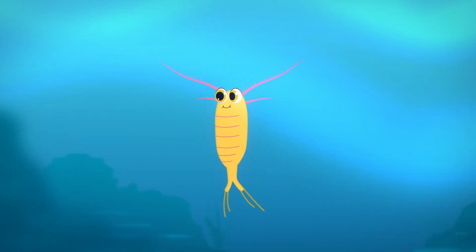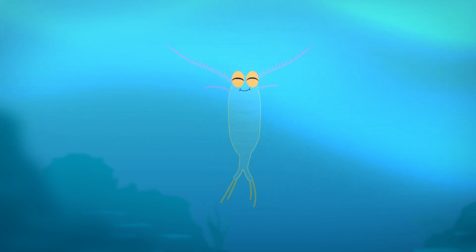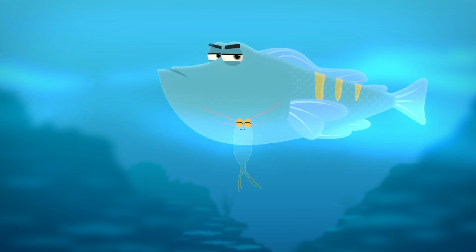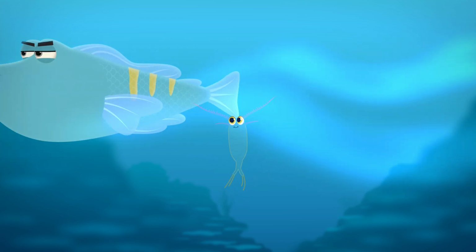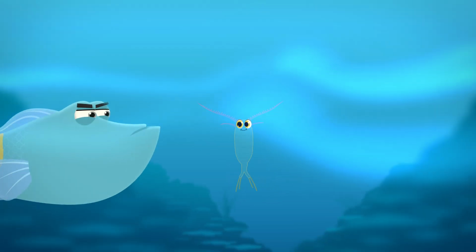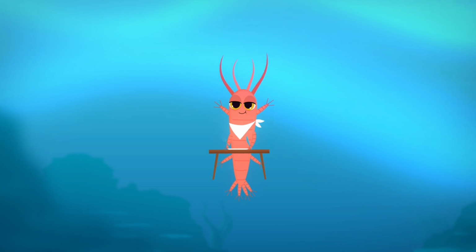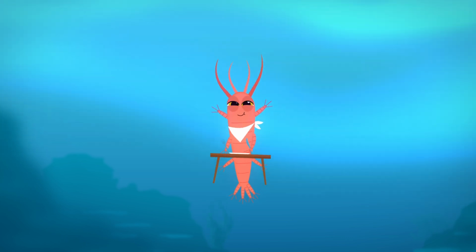To stay safe, some zooplankton use the ultimate disguise, invisibility. They become as clear as the ocean itself, blending in perfectly to avoid being spotted. It's like playing the world's best game of hide and seek. The zooplankton's food is also an enormously important part of our oceans.